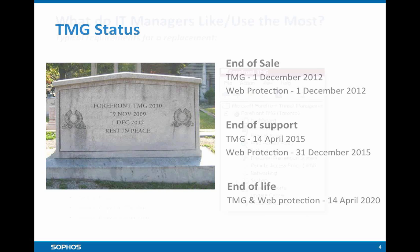And then there were a lot of organizations using stuff in the middle of this list, particularly for VPN and site-to-site secure connections. Also, some organizations were using it for basic forward proxy content scanning and web URL policy enforcement. So these are all the key features that IT managers said, if we're looking for a replacement, these are the things we must have.